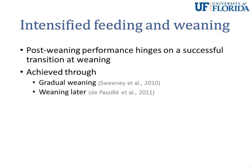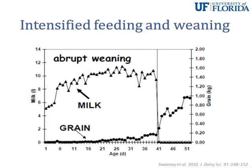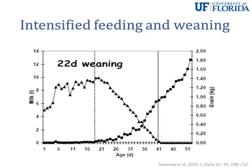So we can look at an example of a process of gradual weaning. This is data from the University of British Columbia comparing abrupt weaning off of milk with gradual weaning. We can see that when calves were weaned abruptly, they didn't really start consuming any solid food until after milk was removed. Milk was sharply dropped off, and then the grain intake sharply climbs. Compared to when calves were weaned gradually, you can see that grain intake was slowly increasing during the process of milk being stepped down.